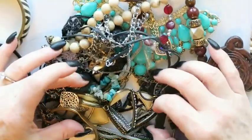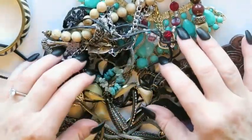Next, I have a big tangle that I'm going to speed up and work through so we can look at each piece.